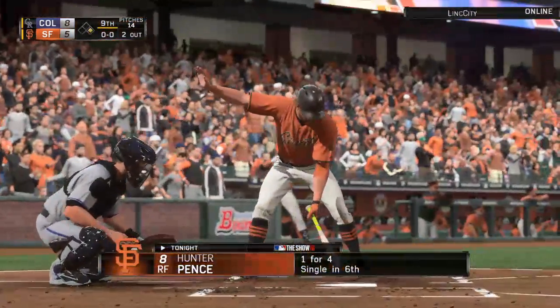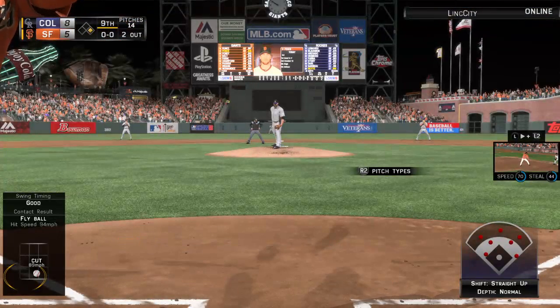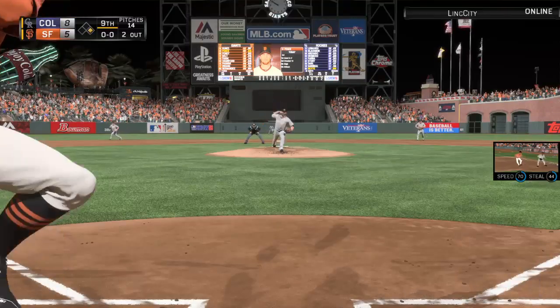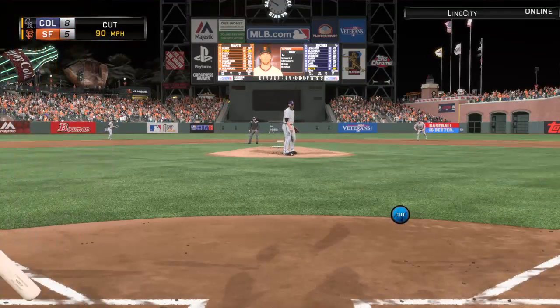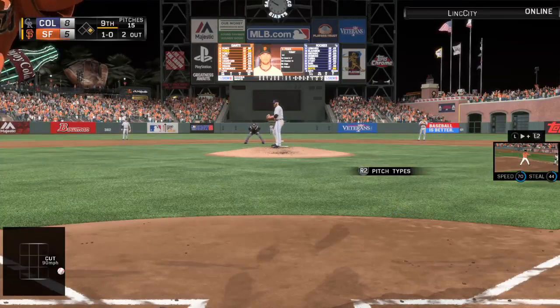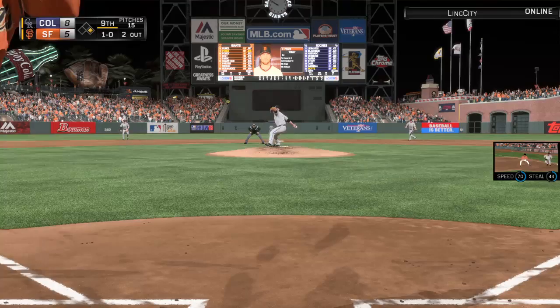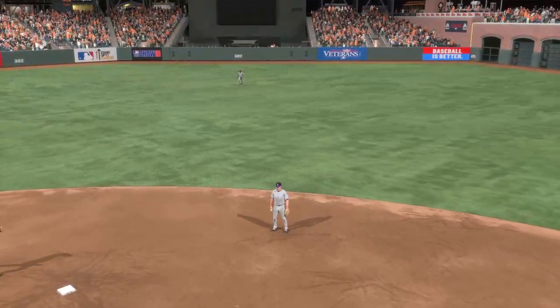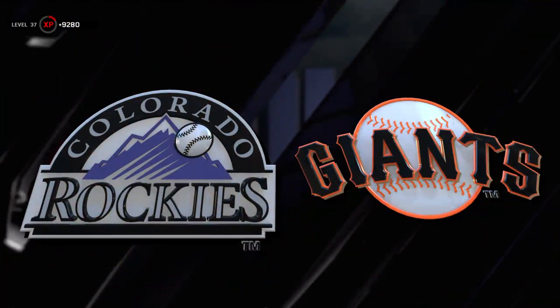Hunter Pence makes his way to the plate, needing to make something happen. They're down to their final out in the 9th inning. That's not looking too good for him anymore, but you know what? There's no clock in this sport, and that's for good reason. You've got to fight for all 27 outs. Shot towards second, and he'll put this one away, and with that, the ball game is over.